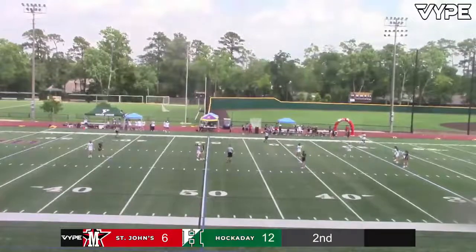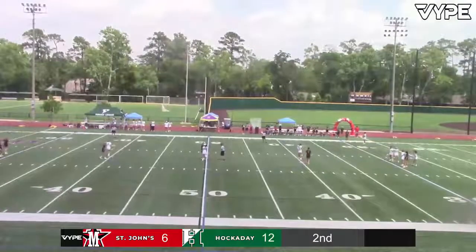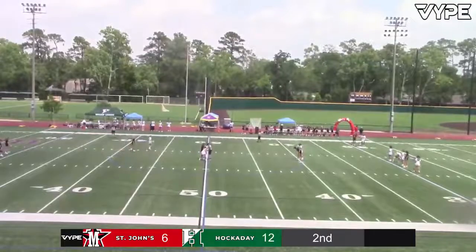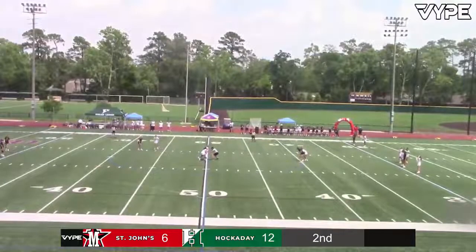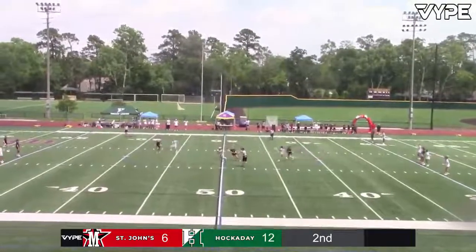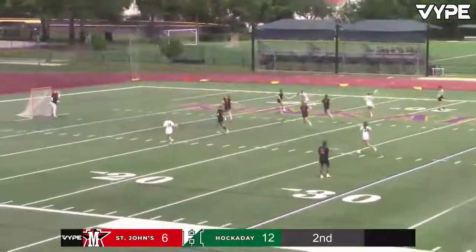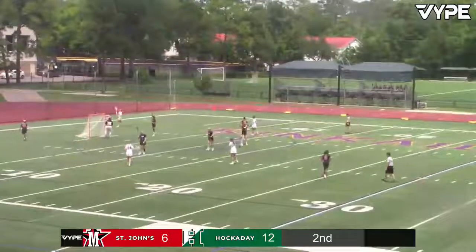St. John's sends number 31, Lexi Lukens, to the draw circle, facing off against number 15, Minjae Kwan from Hockaday. So after the timeout, 8:08 left, Hockaday Daisies 12, St. John's Mavericks 6. Scott Elmore sets the draw. She has a, that's the best part of the draw. In addition to her winning it, how she has that quick release to get the ball upfield. Very impressive, and she switches sticks and heads into the attack zone.